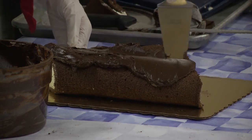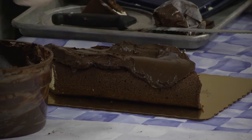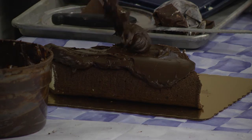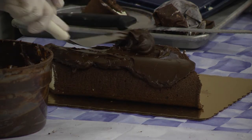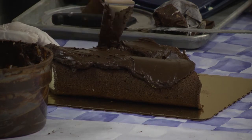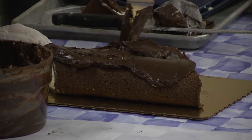And this is where you can get just really fancy with your Yule log. Do a really cool filling, like an espresso filling, and a Kahlua ganache, all kinds of stuff.